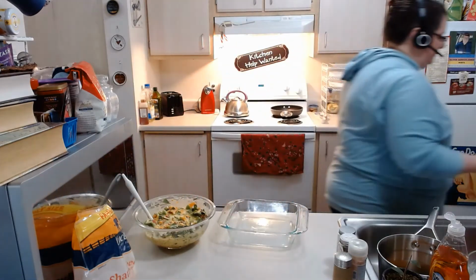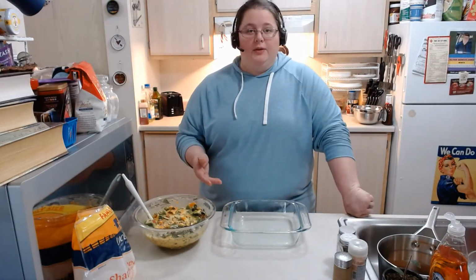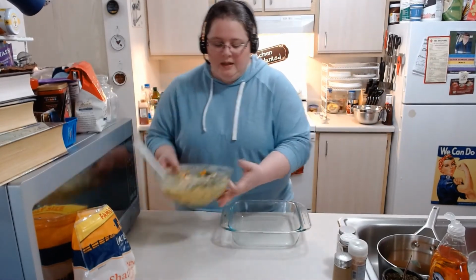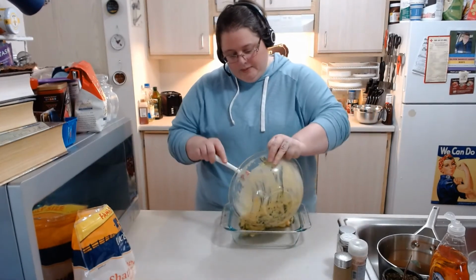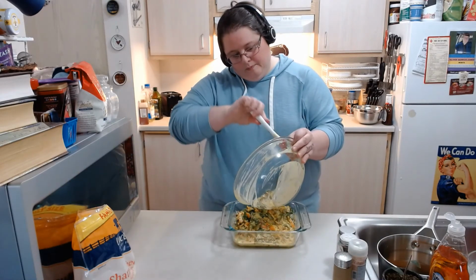There we go. You could put a bit of parchment paper down on the bottom if you really wanted to avoid the sticking, if you wanted it to just be able to turn out, and if you were doing a fancy presentation. But that works for me. Alrighty, so now it's a matter of pouring everybody in to our 9-inch pan here.